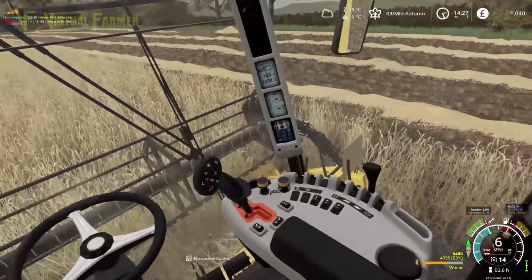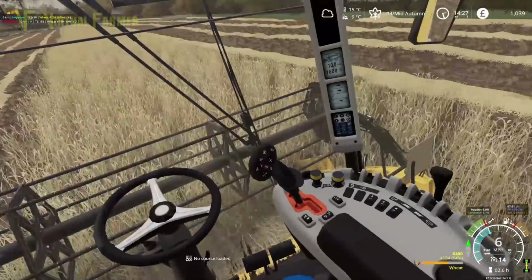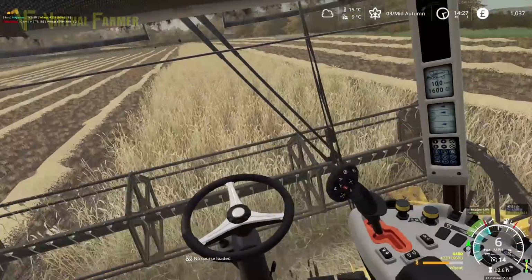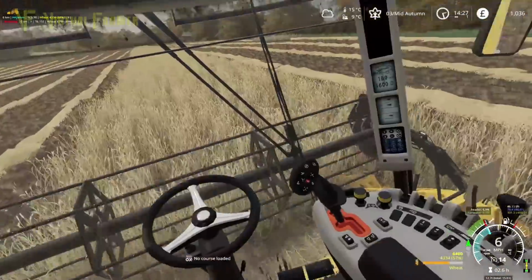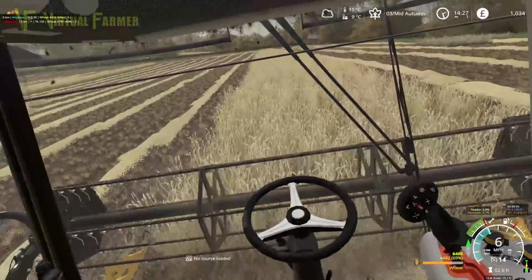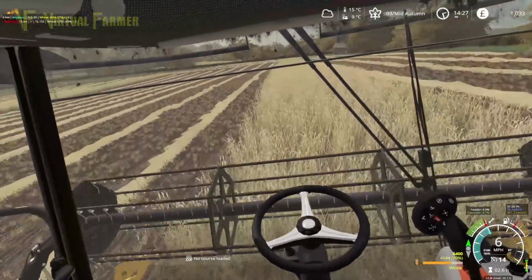We're getting close to the end of the field now, and I'm not taking a full width on this cut because we can't fit the full width in the whole way. As you can see, we're almost taking a full width from the left hand side, but it's leaving a bit of a gap there, so that's fine. What we'll do is we're going to finish up at the top end of this field.